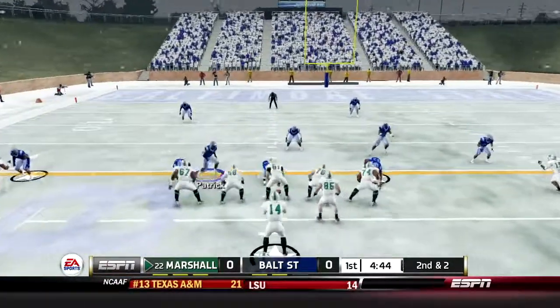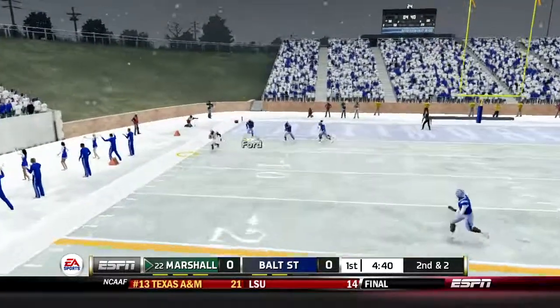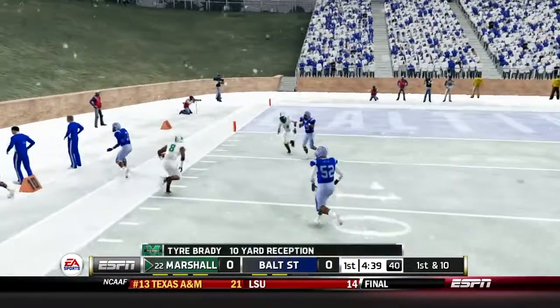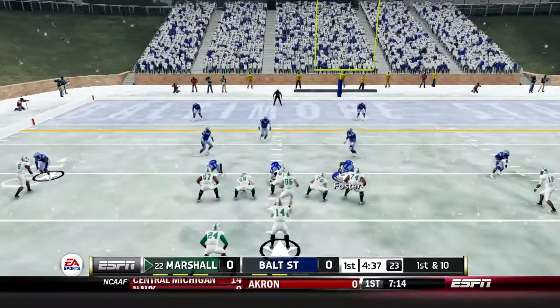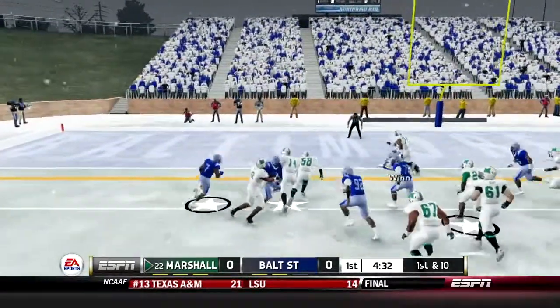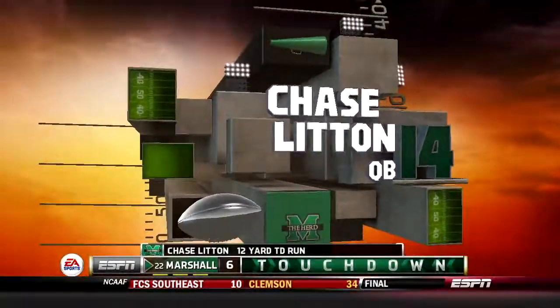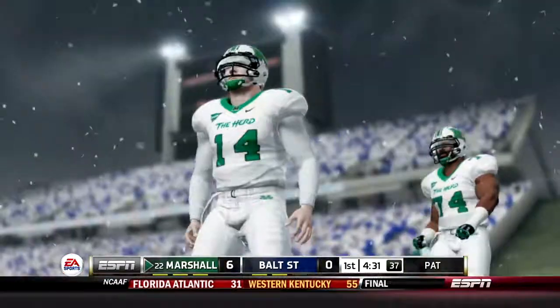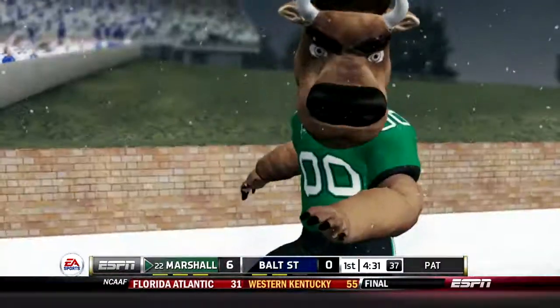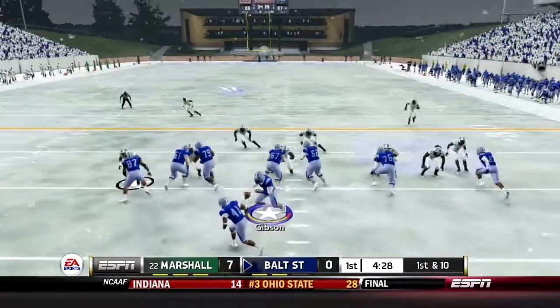Here's Litton dumping it off to Davis, the running back, and Davis may have gotten face mask right there, but he does get a first down regardless. So now 2nd and 2. Fake to Davis. Here's Litton. He goes left side, and he's going to find Brady for a first down. Tyree Brady steps out at the 11-yard line, but makes the catch. So now 1st and 10. Here's the fake to Davis, and Litton going to take it himself, and he gets in the end zone for a touchdown on the read option. Chase Litton is a quarterback you really have to watch because he can run it or throw it with relative ease as Marshall takes a 7-0 lead.